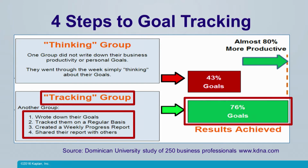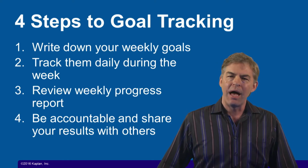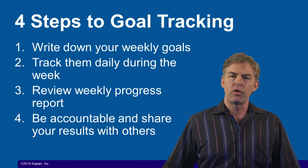So what did they do? Well, the 4 things is they wrote down their goals, they tracked them daily during the week, they had a weekly progress report that made them accountable in terms of whether they were achieving their goals or not. So every week, did you achieve your goals, and where can you improve, and where did you have successes? And then they shared this report and their results with somebody else. So they weren't operating in a vacuum. They were accountable to a coach, a broker, and a colleague, or a partner, a spouse, or even their kids and their family. So here are the 4 steps. You need to write down your weekly goals, track them daily, have a weekly progress report that shows what you did and what you were successful in and where you need to improve, and be accountable to somebody else about your achieving of your goals.